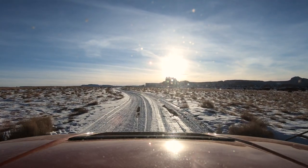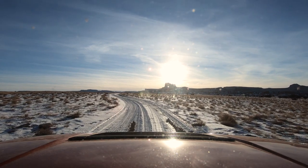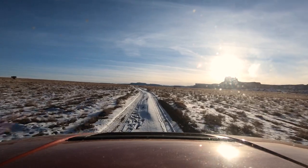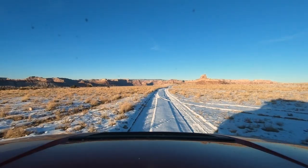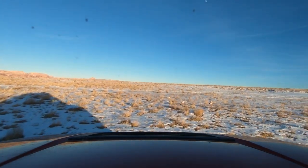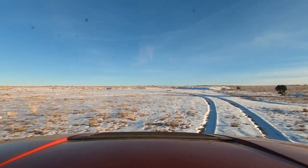With sundown approaching, we needed to find a spot for the night. This time of year, we try to cook and eat dinner while the sun is still up. But that doesn't always work out. We did, however, find a completely level campsite with incredible canyon wall views.